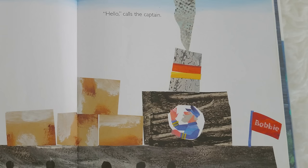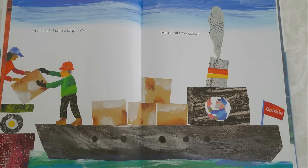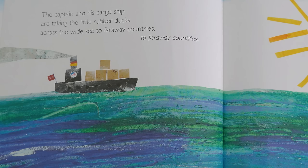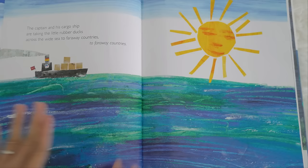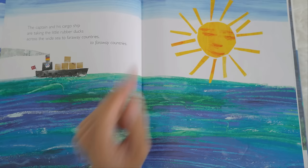Hello, calls the captain. Do you know where the captain is? The captain is right there. The captain says hello. So let's wave hello to the captain. Hello, captain. The captain and his cargo ship are taking the little rubber ducks across the wide sea to faraway countries. To faraway countries. What is this? It's a wide sea. It's a wide sea. How about this? We call this a sun. This is a sun.